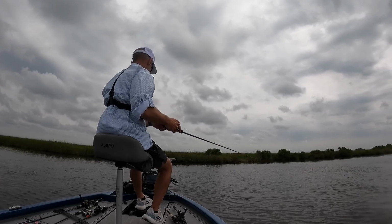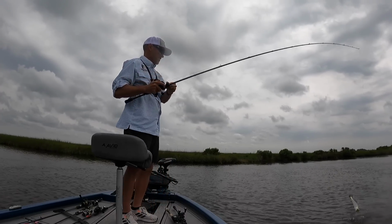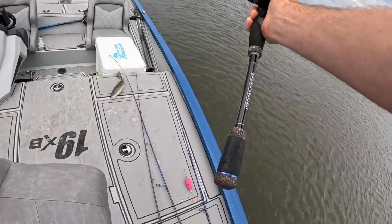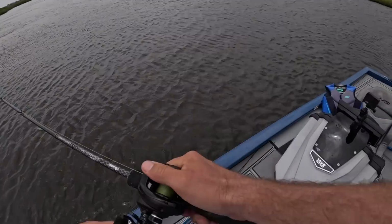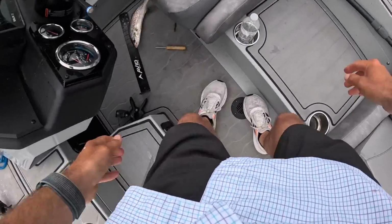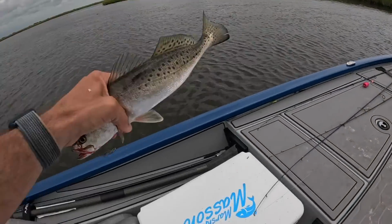Oh, right under the boat. That's a keeper. Stay in the boat, boy. All right, post up right here. Where'd you go? Here you are. That's about a 14, 15 incher, perfect eating size.